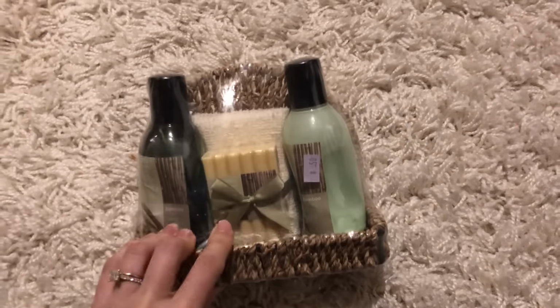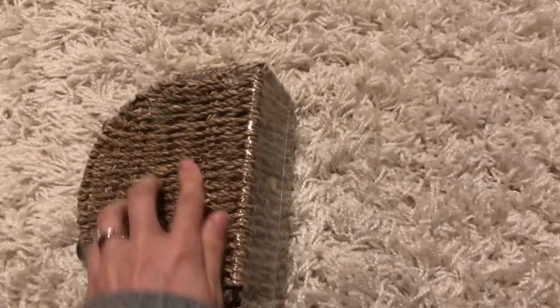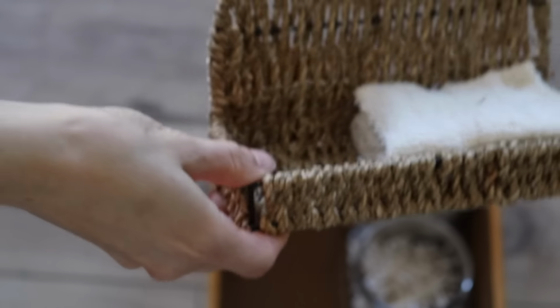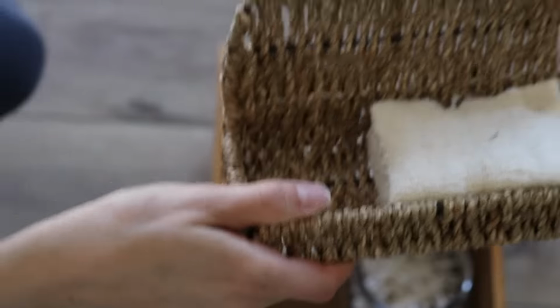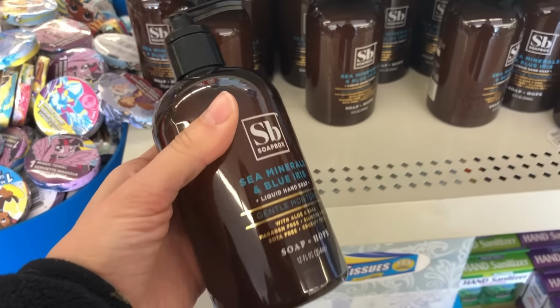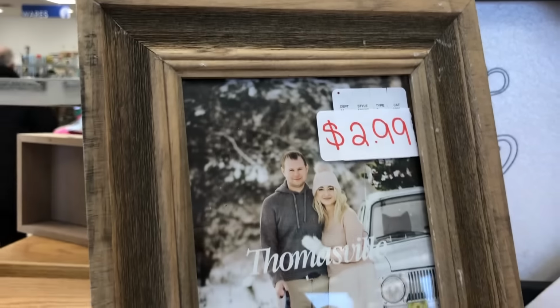And then also I found this really interesting rattan kind of soap holder. So I took what I wanted from it, which was just this little washcloth, and I found this really pretty soap at the Dollar Tree for just $1.25, and I liked the amber bottle, and I just decided to add that to our little rattan holder.